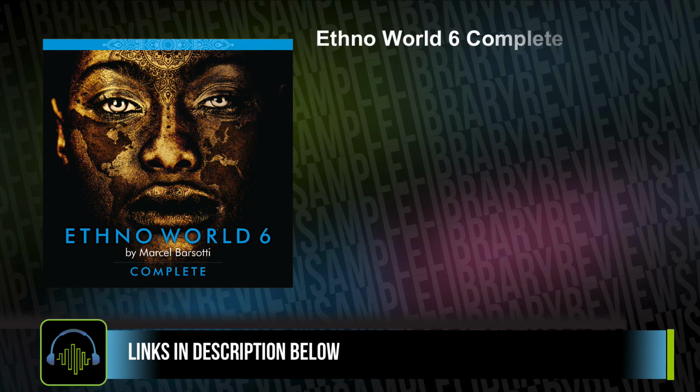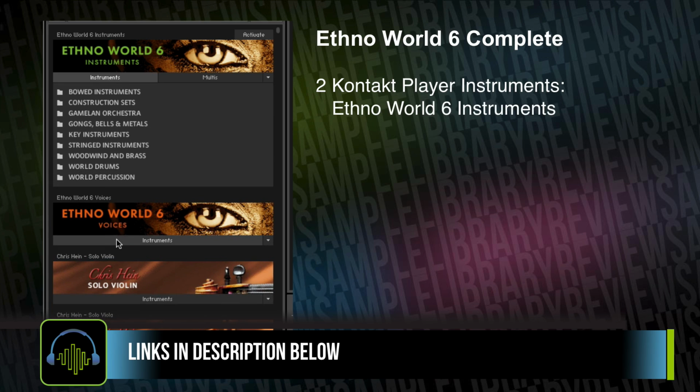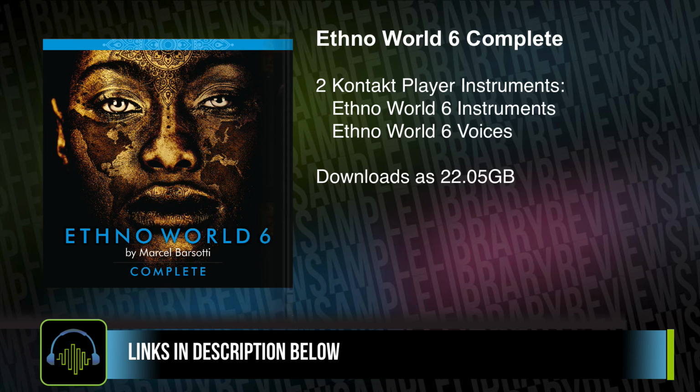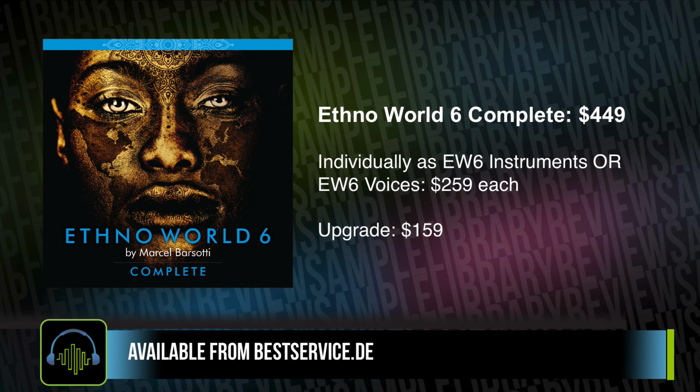Now, Ethno World 6 Complete consists of two separate Kontakt Player instruments, Ethno World 6 Instruments and Ethno World 6 Voices. Together, Ethno World Complete clocks in at 22 gigabytes. The library contains 320 instruments and voices with nearly 800 Kontakt presets. The sample set comes from recording over 70 musicians and singers from around the world. Those who own Ethno World 5, there is an upgrade for just $159 US. Ethno World 6 Complete with both the instruments and the voices sells for $449. You can pick up the libraries from Best Service.